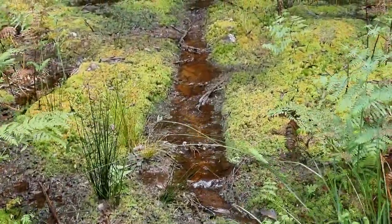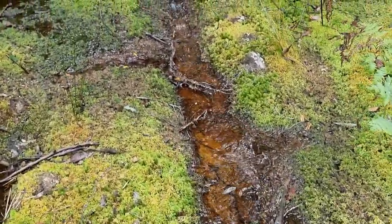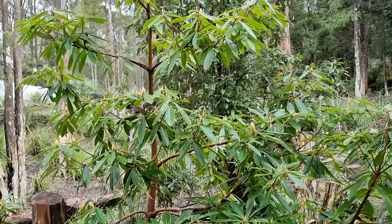So even our paths have turned into drains here at the moment. There's a lot of water running down here. You can see all the sphagnum moss that grows around here. It's a naturally wet area.